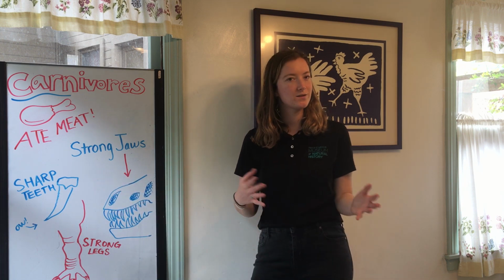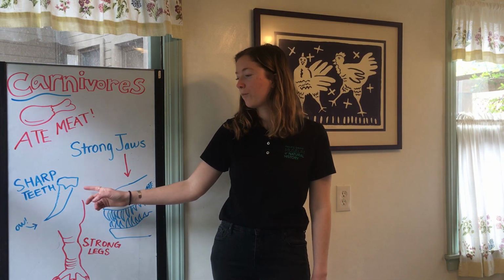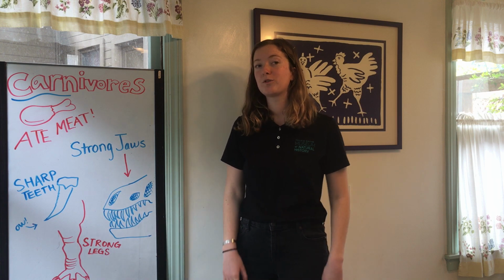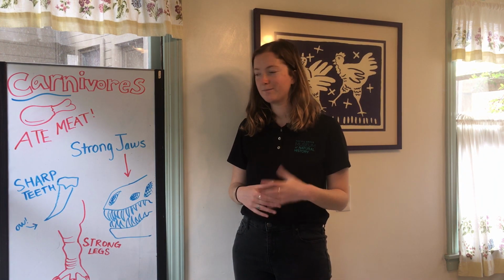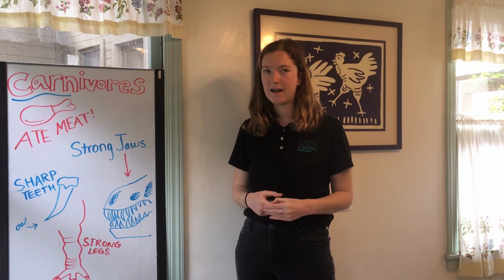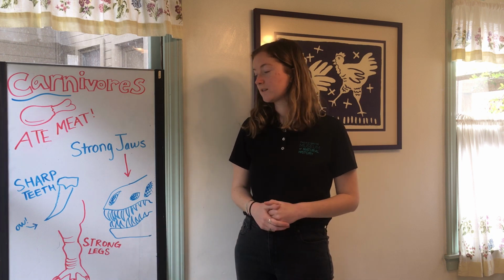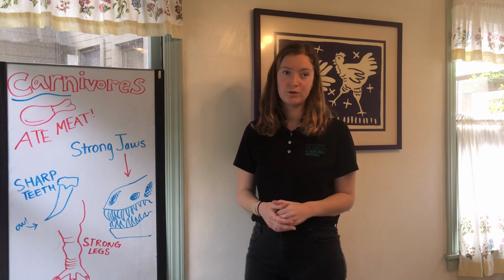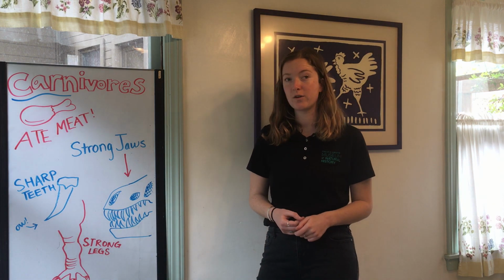It could vary dinosaur to dinosaur, but usually they had serrated teeth with sharp ends, and that allowed them to really grasp their prey and to be able to digest it. So some ate living prey and hunted that, and others were scavengers. They also needed strong legs, especially those hunters out there, in order to grasp their prey and chase after it and really compete with other predators as well.